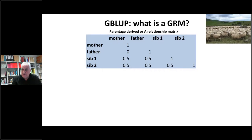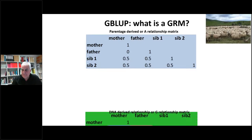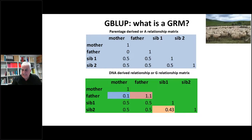So instead of using a parentage relationship matrix, you can use a GRM. Next slide. And you'll see that this has differences. Next one. So the first thing is that you can detect that the mother and father might actually have some co-ancestry or some inbreeding. Next arrow, the inbreeding, next arrow. Obviously, the animals are going to be related to their mother and father by about 0.5, a final arrow. But the key thing here is that you get a better estimate of how related individuals are.